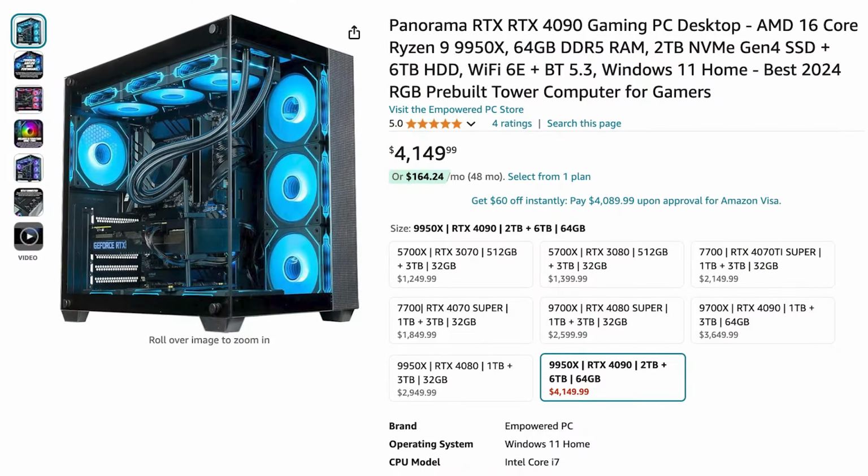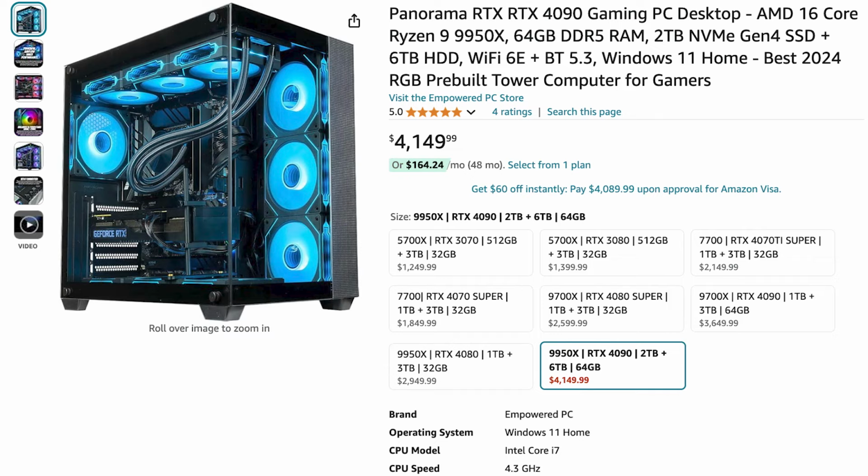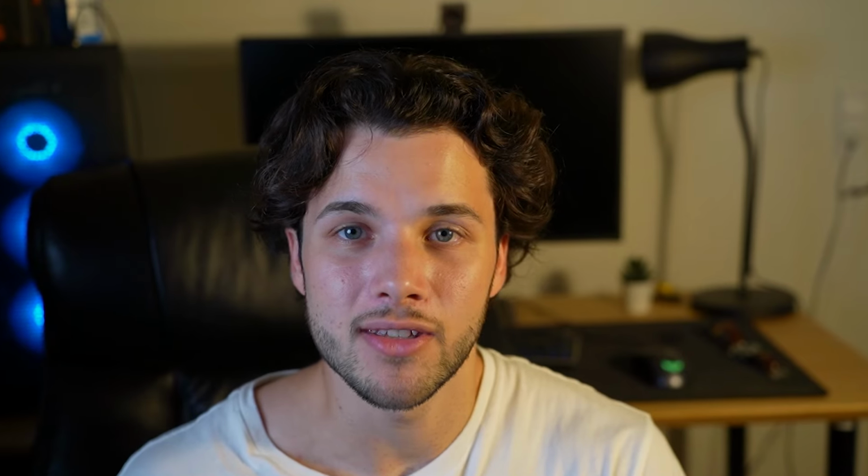And then if you want to do content creation first, then for $4,150 you can get a system with the same CPU and GPU combo as the content creation PC that I've mentioned today with the Ryzen 9 9950X processor. So for content creation it's gonna cost you around $300 more, and if you want to do gaming first, then it's going to be around the same price. Both links to those pre-built PCs will be down below as well.